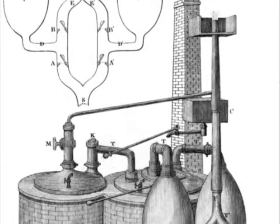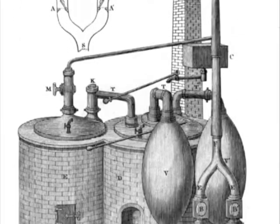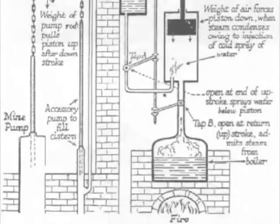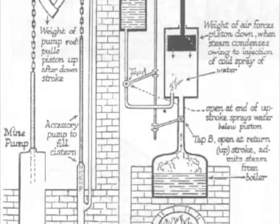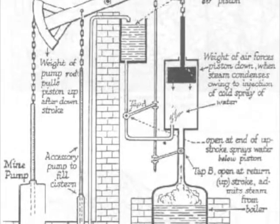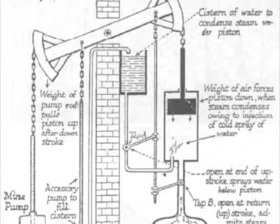In 1698, Thomas Savery invented an inefficient prototype steam engine, which he said raised water by fire. Savery's design was improved by Thomas Newcomen in 1702, when he added pistons and cylinders. Newcomen's 4-horsepower engine was used to pump water out of mines.